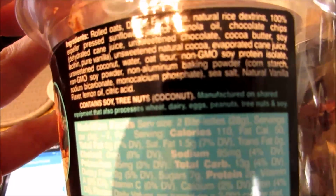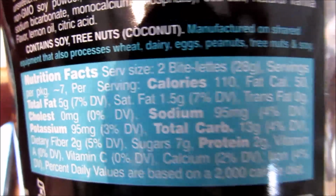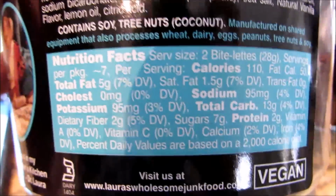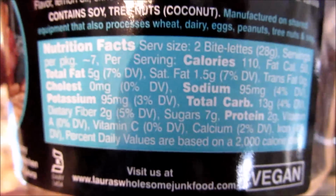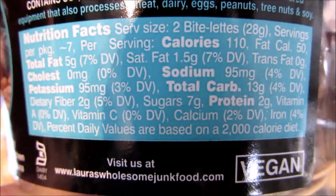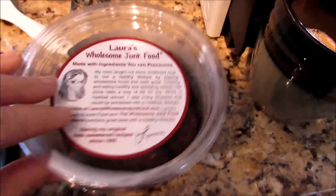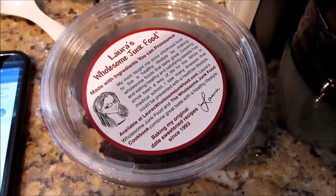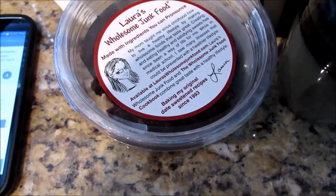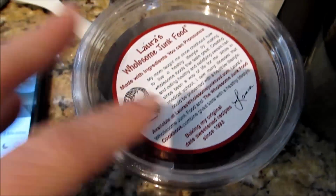So in this case it says, and I'm sorry, some of this is so tiny, or else I'm really old. It says 110 calories on the app, fat 5 grams, saturated 1.5, carbohydrates 13, fiber 2, sugar 7, and protein 2. So this all matches, and whoever entered this was kind enough to figure out that 2 of these little bitelets are 4 points, and I've already done the math. If I take it to just one of these, it's going to be 2 points. And usually that's all I need when I just want a little bite of something.